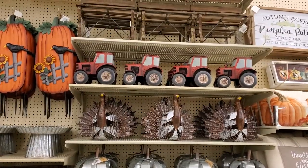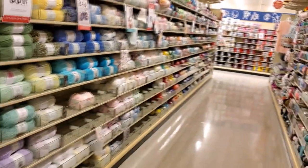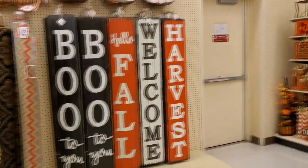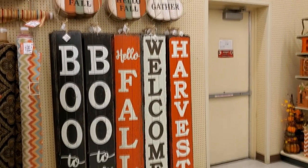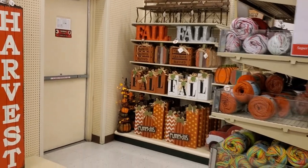I love the red tractors, and I love the little benches up there. And you guessed it, I'm moseying down the yarn aisles to see if they've put anything else out new. Sorry, didn't mean to spin you around there. And there we have a combination again, fall and Halloween, and more fall decorations around the corner there.